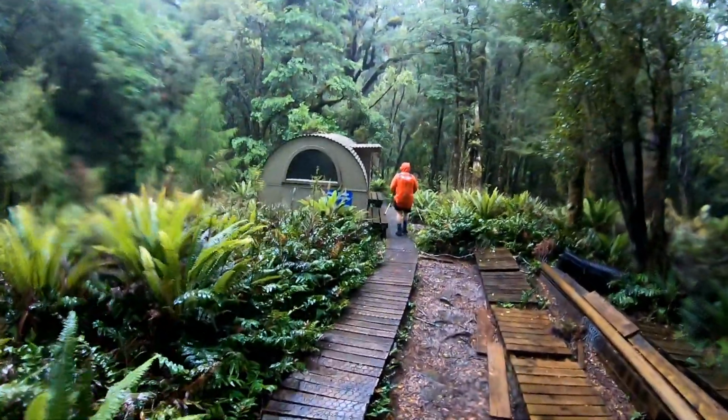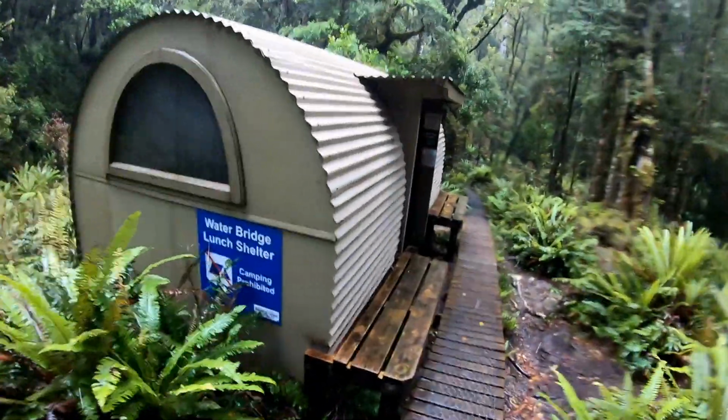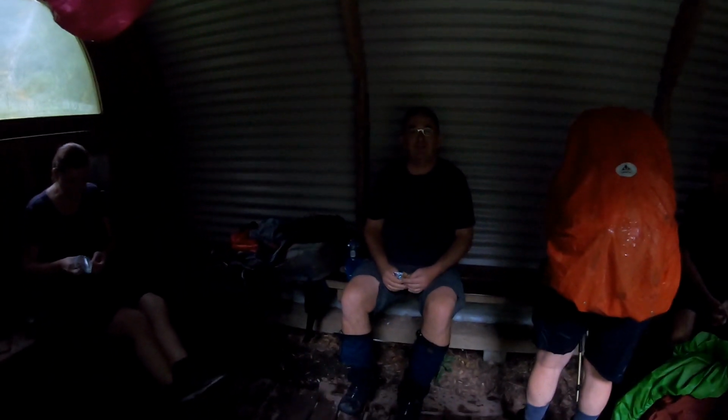A wet shelter, halfway up the ridge. What a bridge lunch shelter! And who lives in a place like this? Hello! Hello! Winner of the world's wettest shelter ribbon.